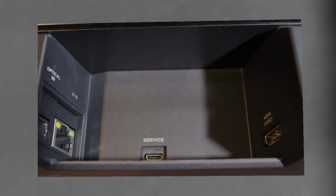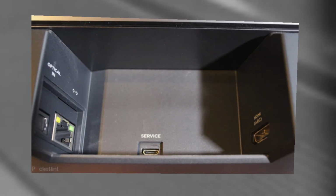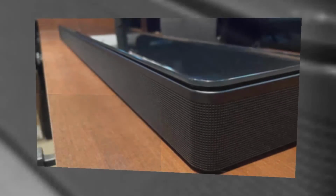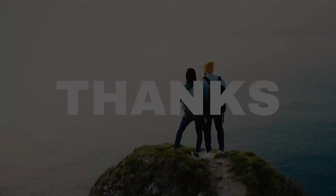If you are looking for a premium soundbar with good sound output, then you can consider the Bose Soundbar 700. If you are considering the Bose Soundbar 500, which is about 20,000 rupees cheaper, then hold your horses. We will review that one really soon.